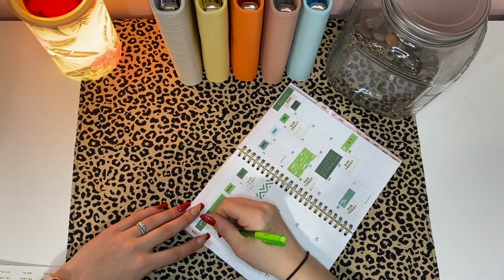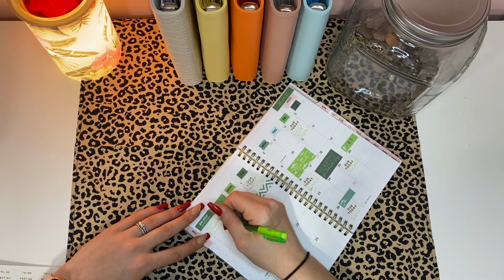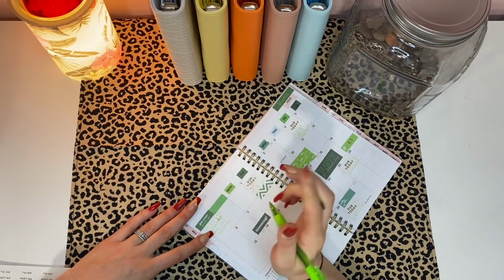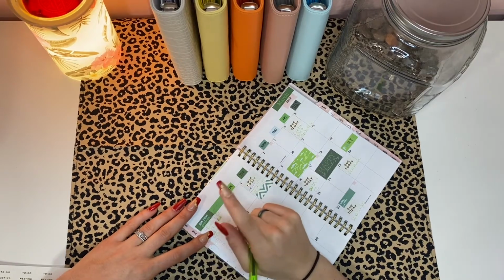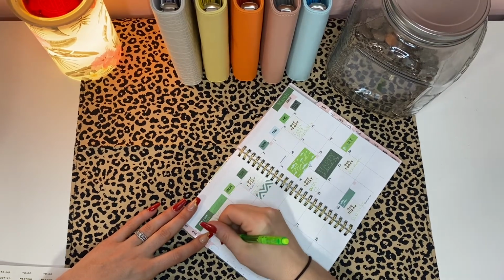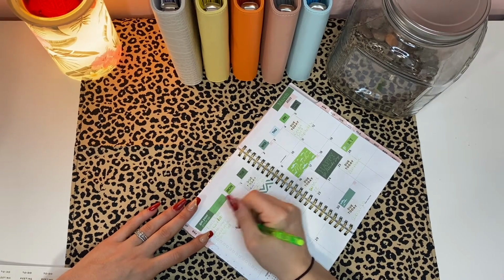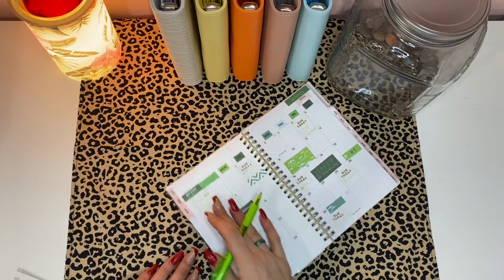My Ulta is unknown. My cell phone is $120 right now. That may change. We're looking into getting new phones. And my subscriptions come up to $160. So I have all that figured out.